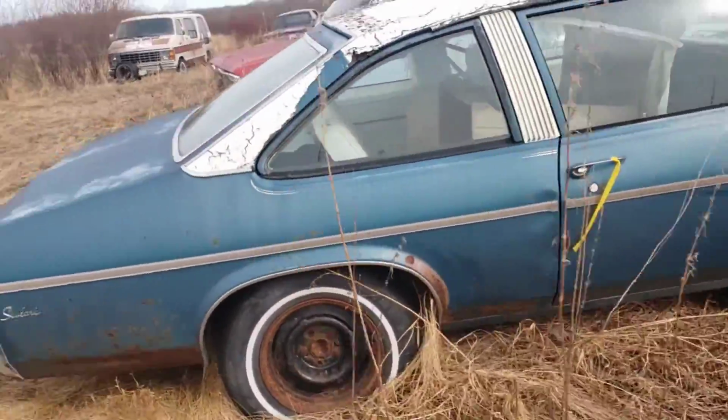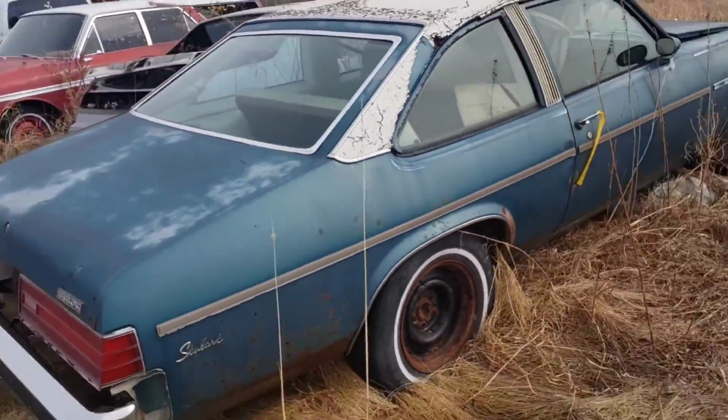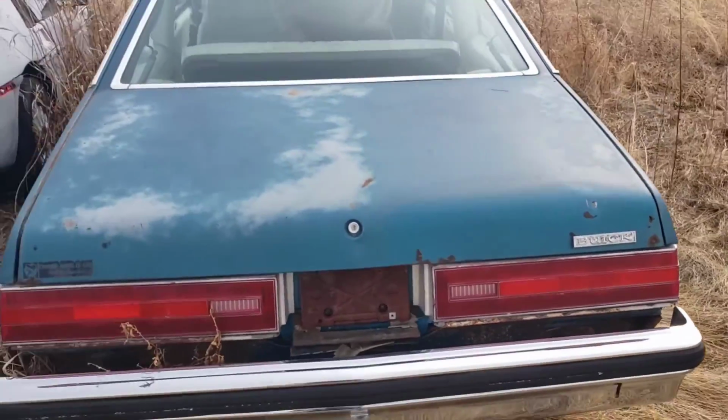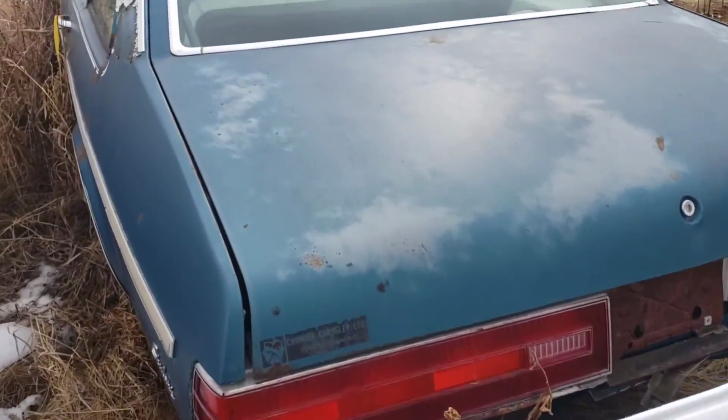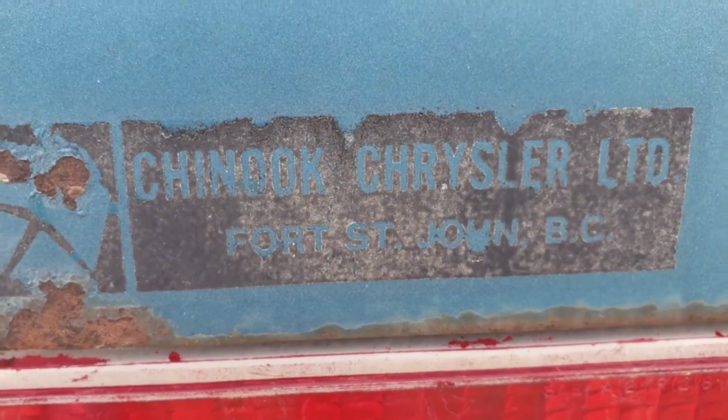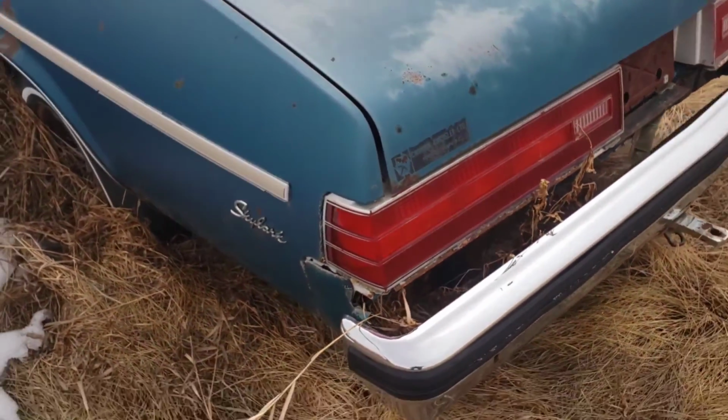I think it's like a 74 Buick Skylark. Maybe 73. Original tag on it there too. Fort Brown, BC. Oh yeah, Buick Skylark.